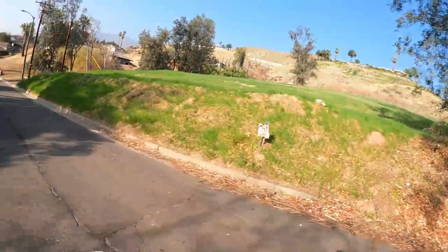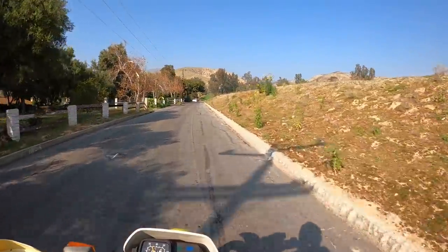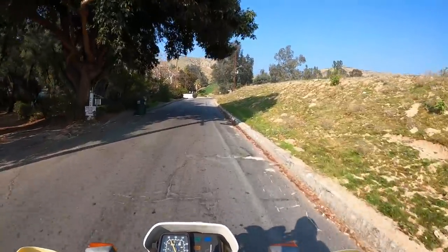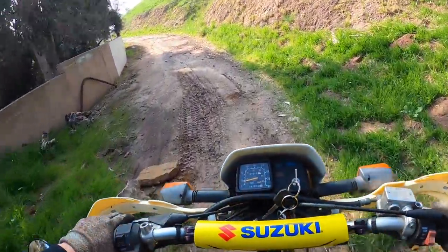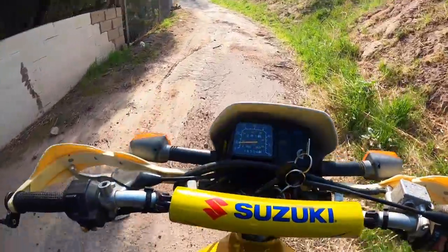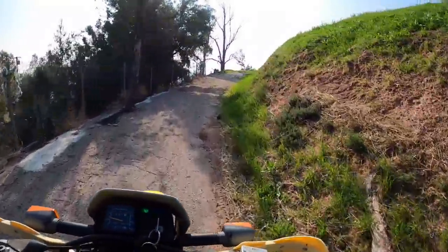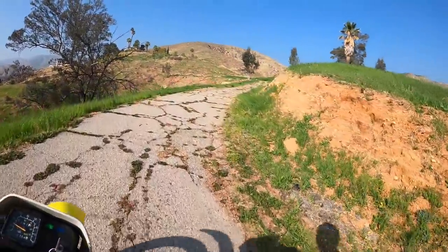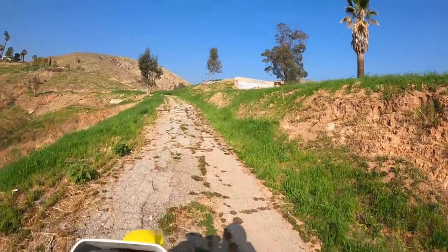Have to hit this section next time. Yeah, I haven't been here in forever. I remember this spot. Actually, there's like a dirt trail and it leads up to those houses. Oh, this is the, there it is. Look, there's where I was. I made it.